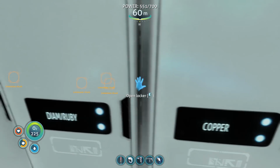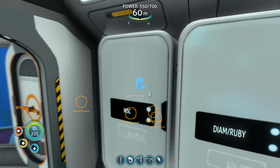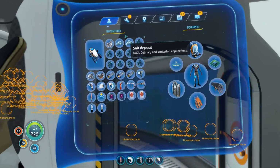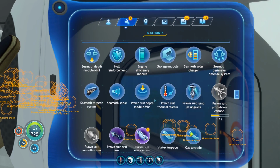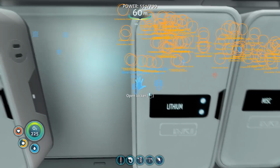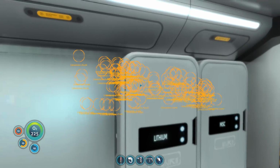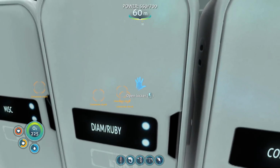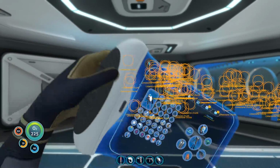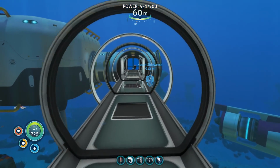Alright, so ruby. Do I not have any more ruby? I know I have some on the Cyclops, so I'll go grab that. So let's have a quick look at specifically what we need. Hull reinforcement needs lithium, and actually no, it needs diamond. I had it in my head for a second that I needed ruby, but that's okay. So lithium it is, just the 1, and then 4 diamond. Perfect. Let's go ahead and unplug this baby just so that that visual clutter is gone.